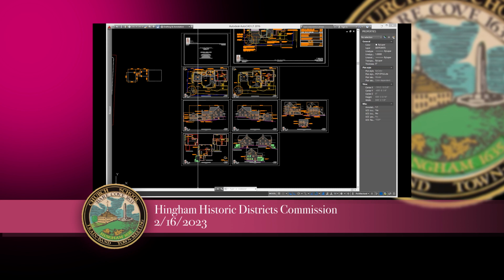So there are a lot of examples in town with connected garages throughout the historic district nowadays. I think for this one it's a pleasing solution that they're happy with, but again, I would prefer to have it connected. Anyone else have any comments or questions? All right, anyone want to make a motion?